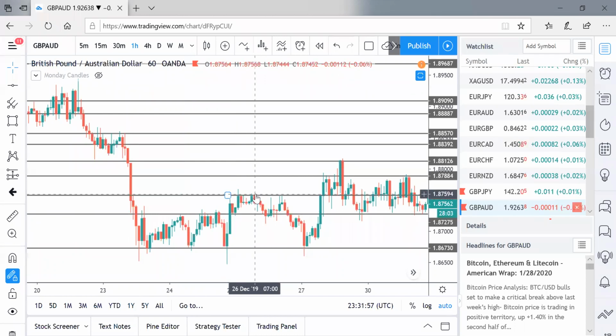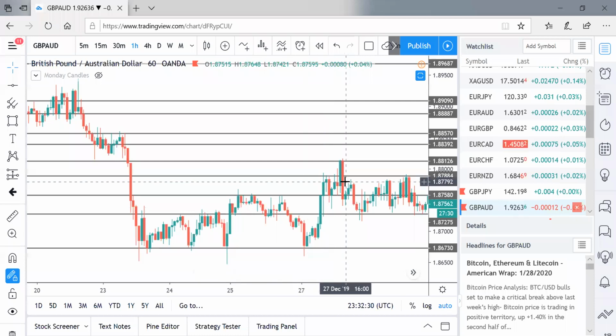Right? So we already know that this is a 30 pip move. So if you didn't actually catch it here, you could have caught it here, because it went right back here. So that was another 30 pips. Now imagine, as I said, 30 pips here, 30 pips there. This is probably within 24 hours. That's 60 pips on one trade, just trading a zone. Right? When it came here again, it went all the way back up. So this could have been another trade.